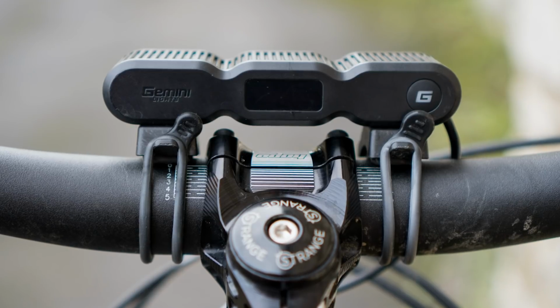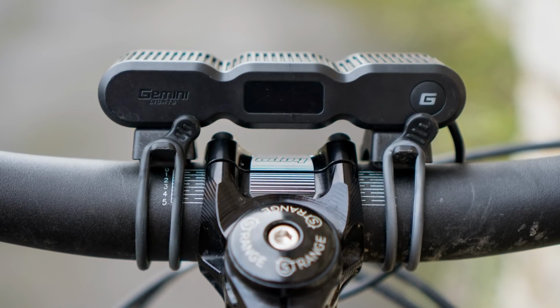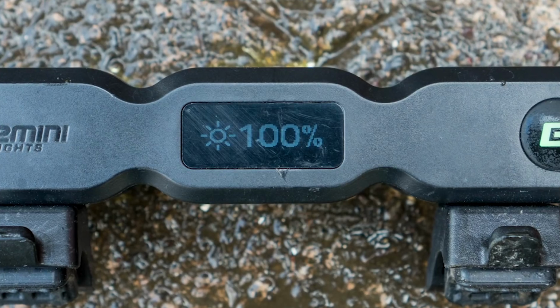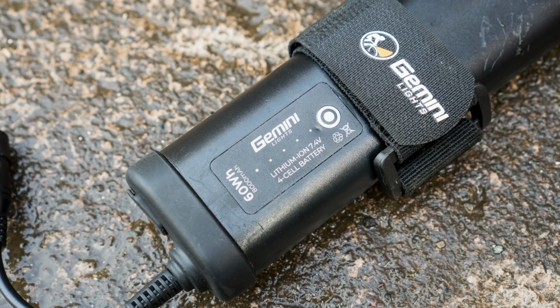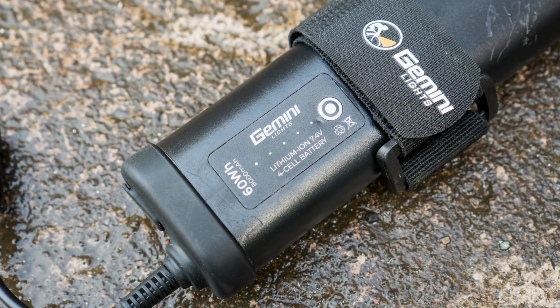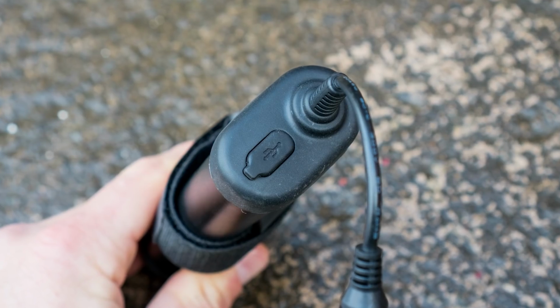Over the outgoing model, the updates include an OLED screen on the back of the head unit that displays both which mode you're in and how much battery time you have left. You also have a newer, more powerful battery in a polycarbonate shell that looks considerably more refined.